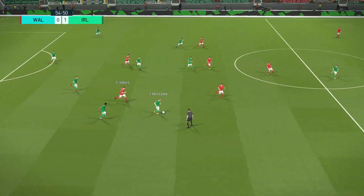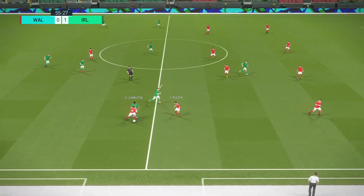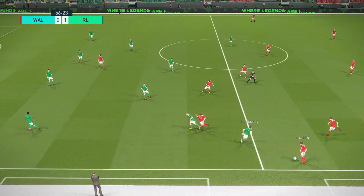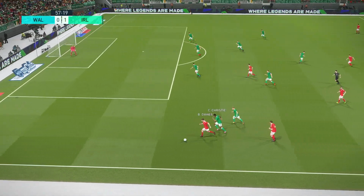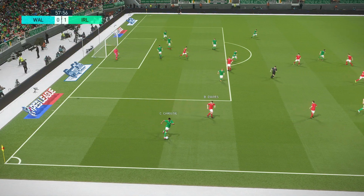McLean. Vokes gets it back. King. He is effectively being mocked out of the game here. Well, he's the quarterback equivalent, so I'm not surprised that he's being closed down first. Into the channel. No, no way through there.